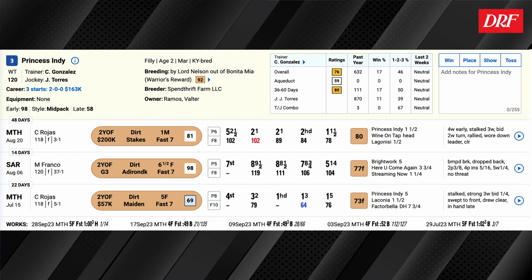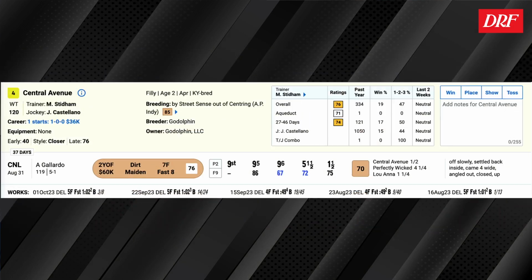The number 4, Central Avenue, also needs a big speed figure jump to contend against this field, but I will say she did some things right and some things wrong on debut in that race at Colonial going 7 furlongs. She broke slowly, which is not something you want to see from a first time starter, but horses can get over that after doing it on debut. But I did like the way she traveled into the race after that. She looped the field on the outside, followed the eventual second place finisher into the race, and then finished up nicely to run past that foe at the end. I think that this filly showed some likable attributes, Craig, but she's just coming out of a very slow race, so she's got to get faster.